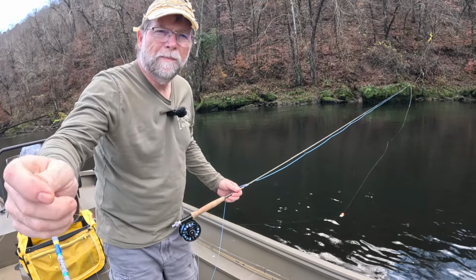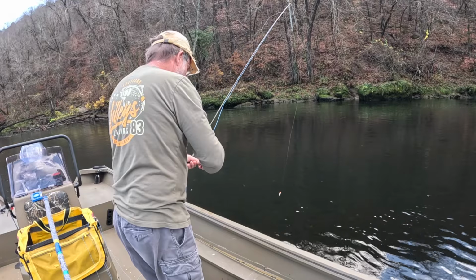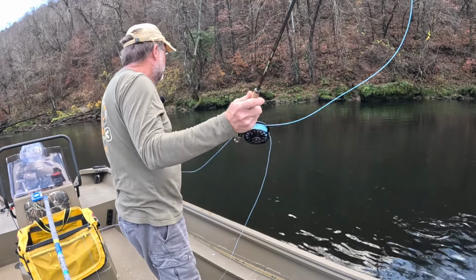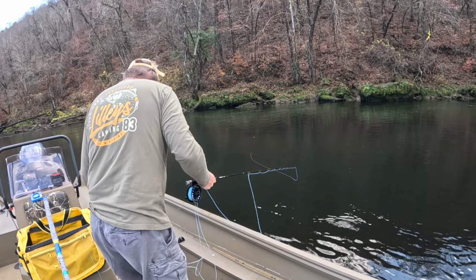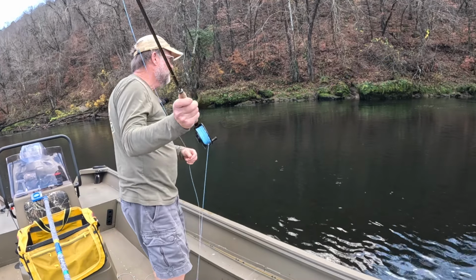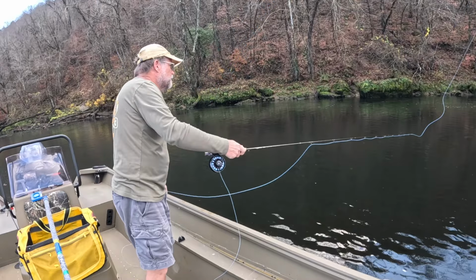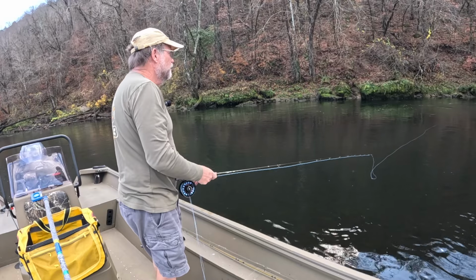Look up. Thank you. Okay, a couple more drifts. Gotta go. I think what I'm gonna do, 4 times I tried different things up there in the riffle. I tried a woolly bugger and a couple of different kind of dries and a zebra midge. And I'm probably gonna cut 2 of those out just to shorten the video a little bit.